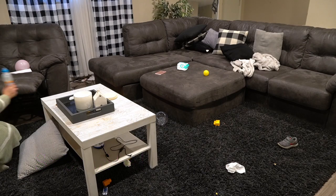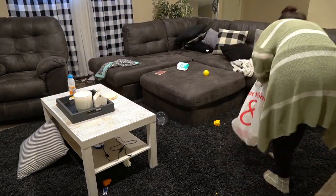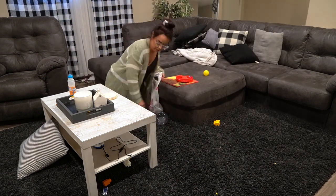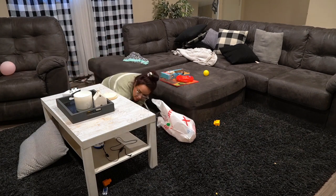So now I'm going into our living room area. This is actually not that bad of a mess. It's usually a lot worse, but like I've said before, this is our number one place where we all hang out and lounge. So this is the place where I have most of my mess in our home.